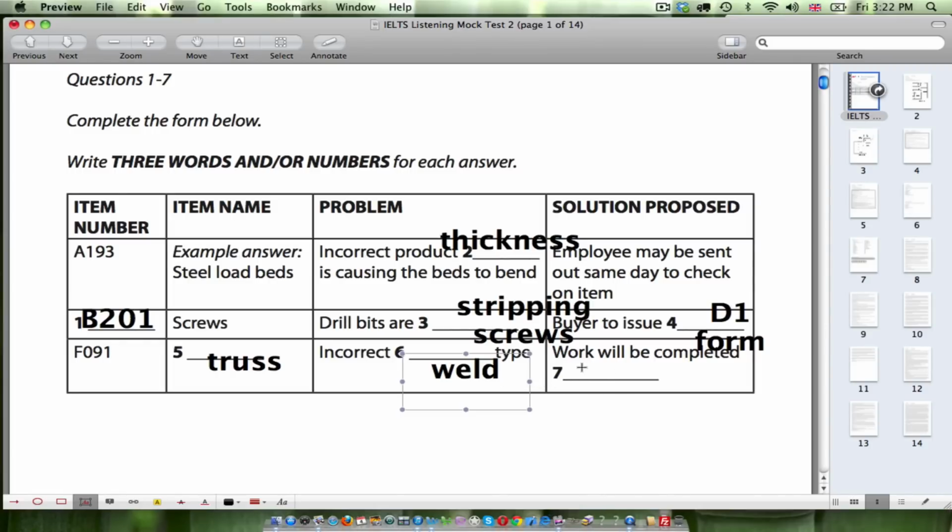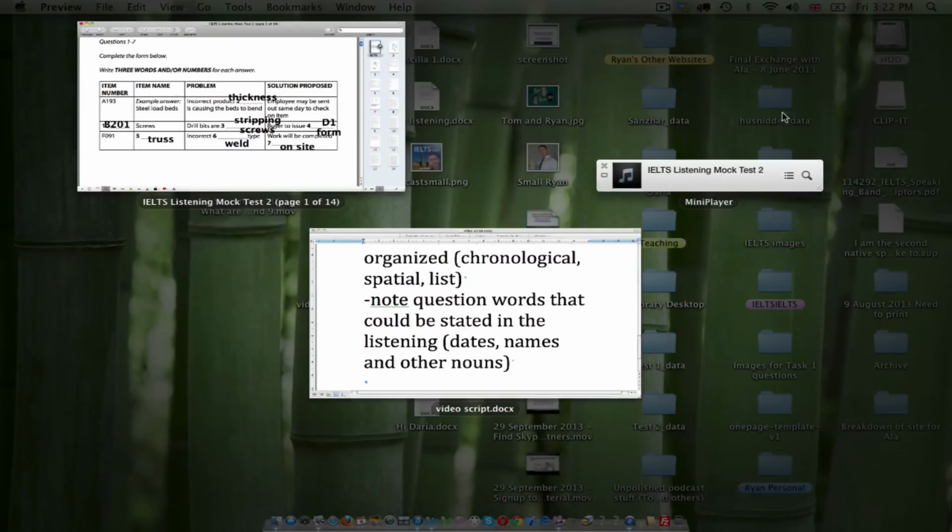The work will be completed by the same team that's coming out to fix A193, so the work will be completed on site. Okay, so those are the solutions to the first part of the listening. Now let's continue.